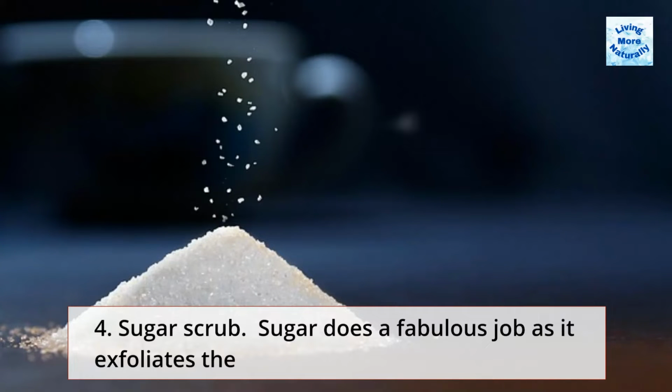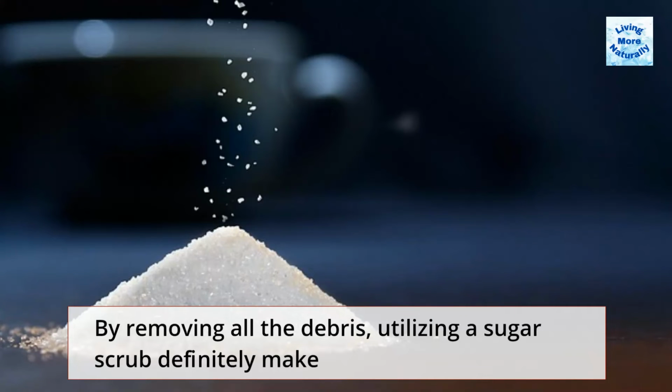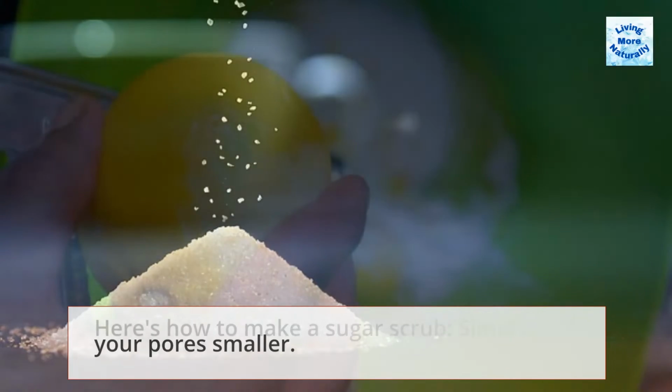4. Sugar scrub. Sugar does a fabulous job as it exfoliates the skin, clearing the pores of extra oil and debris. By removing all the debris, utilizing a sugar scrub will definitely make your pores smaller.